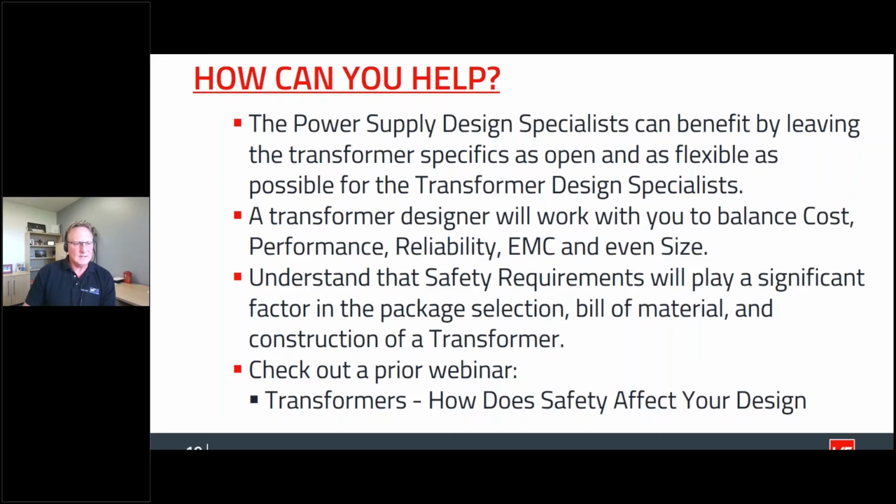So I guess with this, I'd like to end with one final statement. Many of you are likely experts in power supply design and optimization, but you can benefit by keeping the transformer design request as open and as flexible as possible, and let my team, the transformer design and optimization teams, do what they do best.